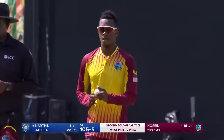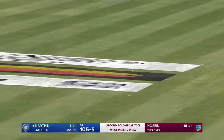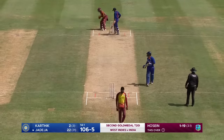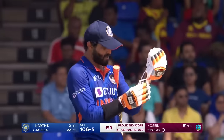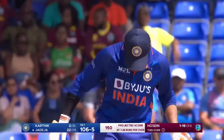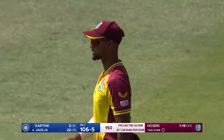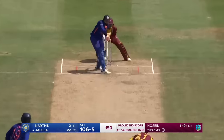Akeal Hosein for his final over. Hosein finished his last over in his complement of four in that first game by the 11th, which left Nicholas Pooran with no option but to use his seamers to finish the innings off. Yeah, it was mentioned at the toss that Rohit Sharma bowled three overs of spin in that last five in the first game. Spin very much viable even in the last stage of the innings.